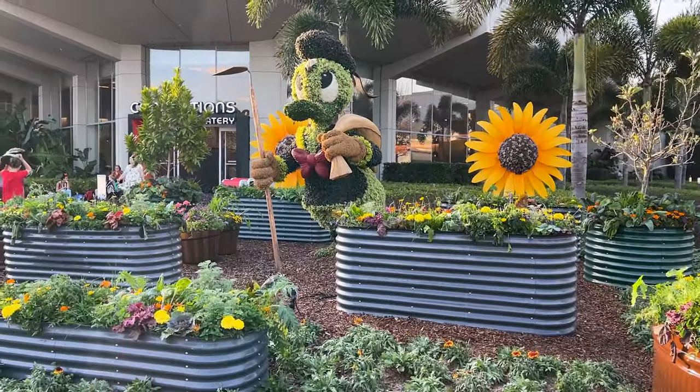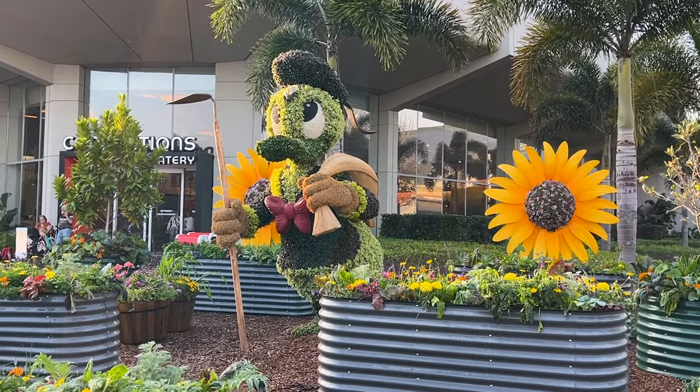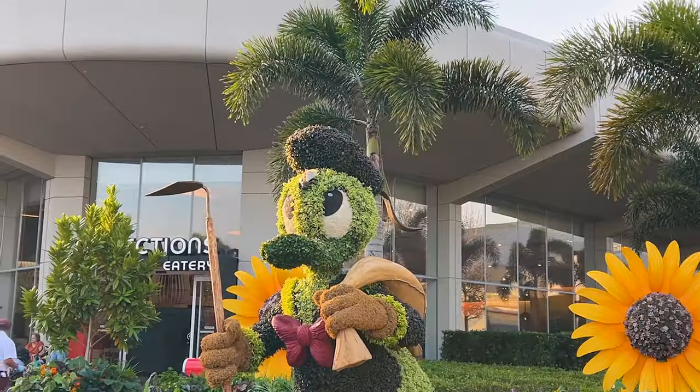Now time to go out into the wide open space and venture into Flower and Garden Festival. And we are visiting our first topiary, which is Mr. ML's favorite. It's Donald Duck. And he has a bee on his forehead. You guys know we love our angry Donald, but he is not angry here. He's very happy because it's the Flower and Garden. It's spring. We need to be happy.